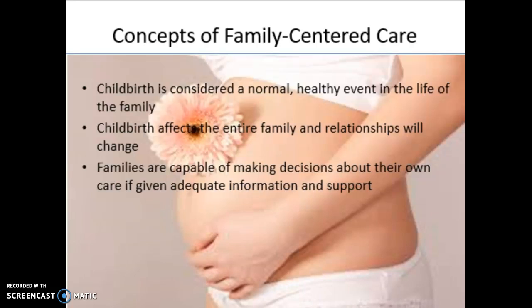Concepts of family centered care. Family centered care is the delivery of safe, satisfying, high quality health care that focuses on and adapts to the physical and psychosocial needs of the family. It is based on mutual trust and collaboration between the woman, her family, and the healthcare provider.